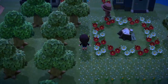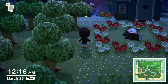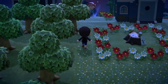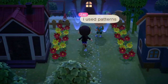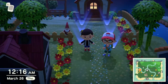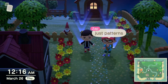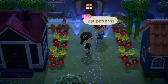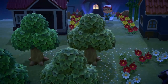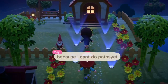I like your path. So for your path, did you lay down a path with the terraforming tool? Or did you do that and then put a pattern over it? Or is this just a pattern? Which one of the three is it? I use patterns, yeah. Because I know there's a way to put a pattern over a path, and that looks really nice. Just patterns? Okay. Cool. It looks nice. It's very organized. Because I don't have paths yet. Yep, neither do I. I like the lights leading up to your house.